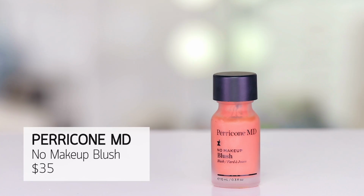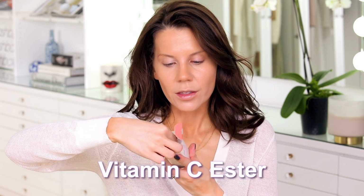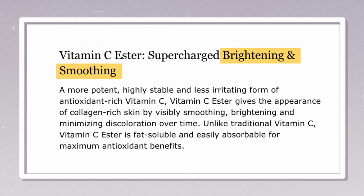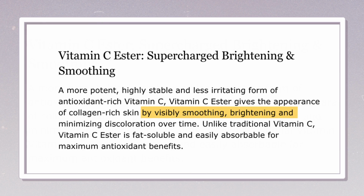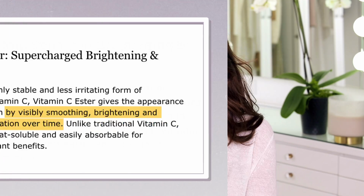The No Makeup Makeup Blush, and this one right here, again, has vitamin C ester, which is a brightening and smoothing ingredient. It says that vitamin C ester gives the appearance of collagen-rich skin by visibly smoothing, brightening, and minimizing discoloration over time. So really, they are letting you know that these products will improve your skin as time continues due to the skincare ingredients in this color cosmetic range. I think that's kind of good, but you don't know exactly how much is in a product, if that's just the one push, if it's really gonna do an amazing, incredible thing.